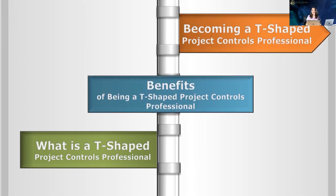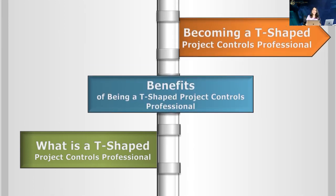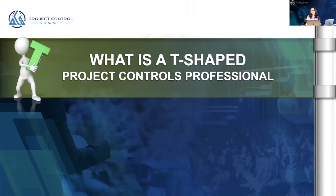Okay, before I reveal what I mean by a T-shaped project professional, let me tell you what I'm going to cover in this quick presentation. So I'm going to, first of all, reveal the secret, if it's a secret for you, what it is, and then why I highly recommend that you should move to a T-shaped project professional and how you can become a T-shaped project professional. So that's a quick outline of today's presentation for you.